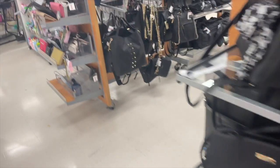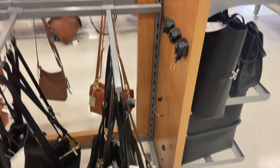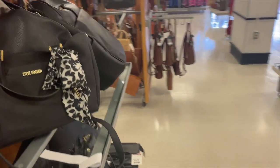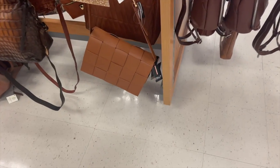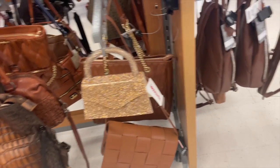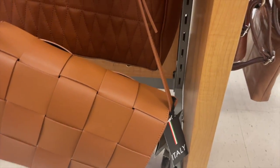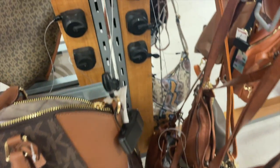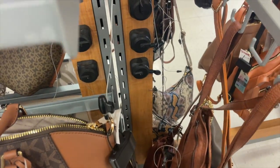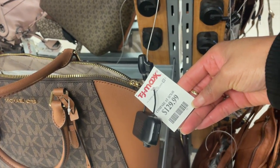Okay, so now we're in the purse section. Just open all the purses. See, my TJ Maxx isn't really popping. I heard they got this cute DK and Rob one. This bag is cute. It's like a Bottega dupe. What's this? Oh, it's game. Okay, so this purse resells for $70, because it's supposed to be a Bottega dupe. Michael Kors bag, just $130.